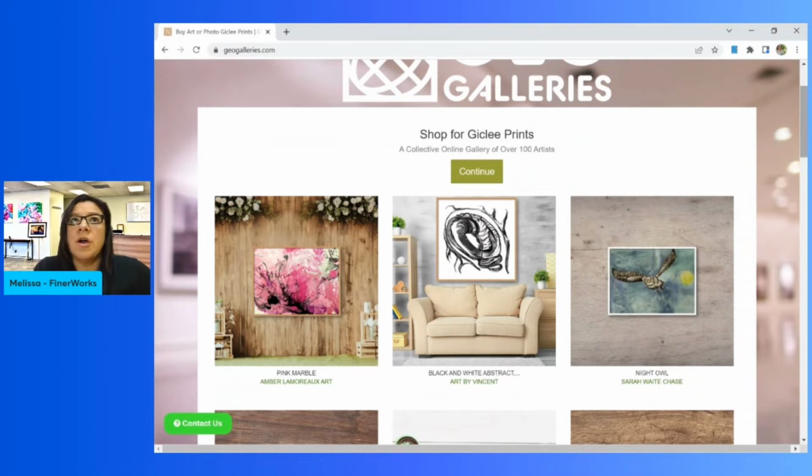Some people are very protective about the presentation of their art or photos in print. So Geo Galleries lets you go ahead and basically create that piece of work that you're willing to sell out there. And it sells it for 3 times the cost. So let's say the print costs you $10 for an 8x10 at Finalworks to make. It's going to retail it at 30.